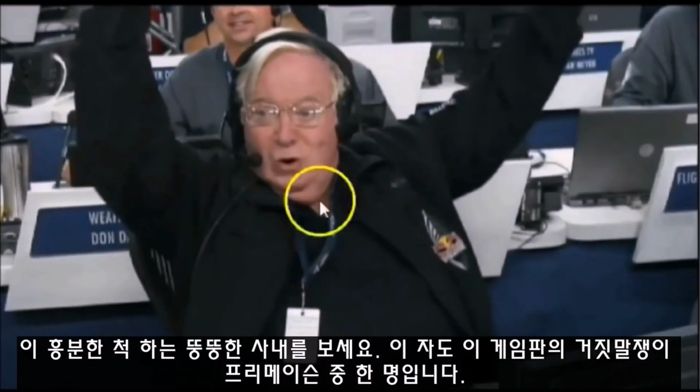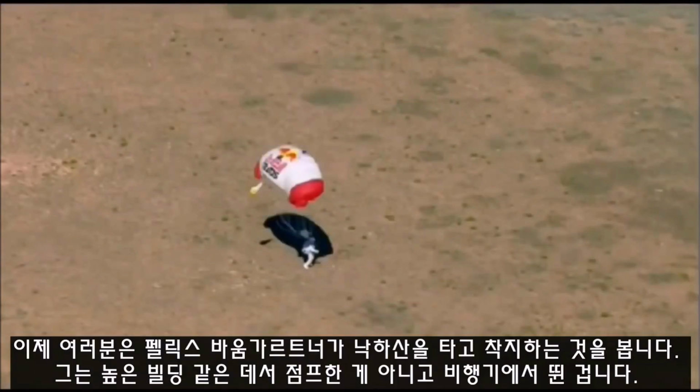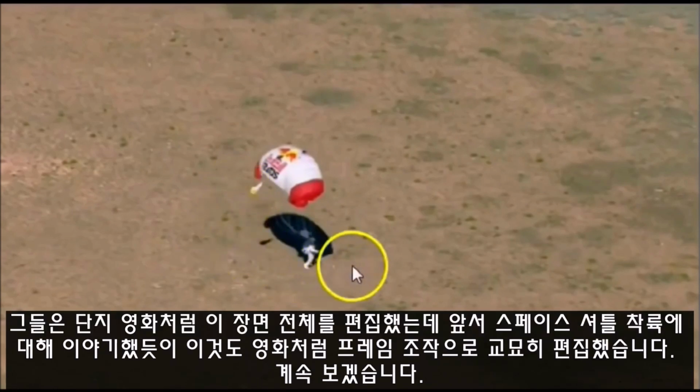Look at this fat slob getting all excited. This is nothing but a liar, another Freemason in the game. Now what you see here with Felix Baumgartner basically parachuting down, I'm not saying he never jumped from tall buildings and whatnot. All he did pretty much was jump out of an airplane. All they do is, just like a movie, they edit this all together.